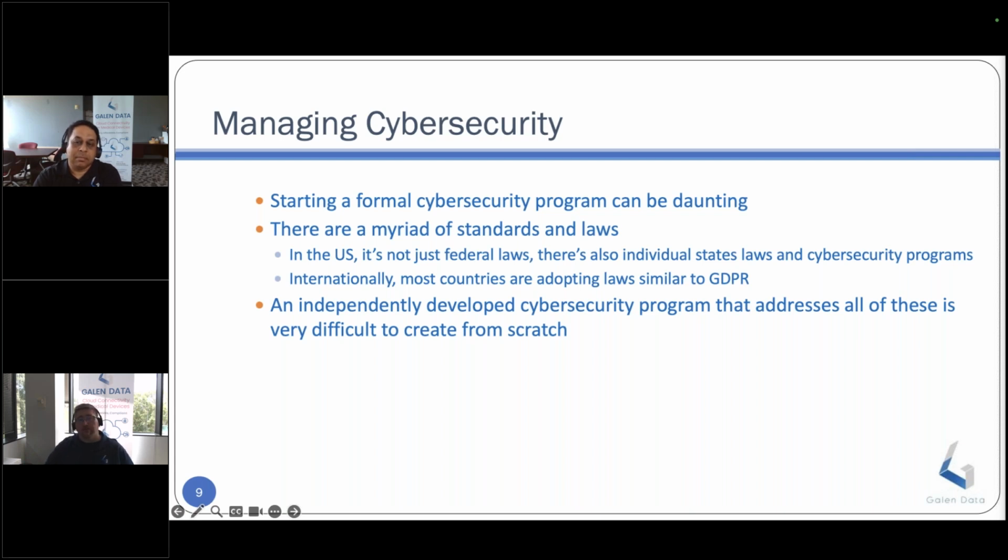And as I mentioned before, there's just a myriad of standards and laws. In the US, it's not just federal laws, it's individual state laws and cybersecurity programs. As an example, not just HIPAA, but if you want to do business with the federal government, you have to be FedRAMP certified. And a lot of states are going to their own programs. Texas has one called TexRAMP. It's kind of in the same vein as FedRAMP, where you certify to a certain set of requirements that state governments or the federal government has put out there. And that all takes time to make sure that you're addressing all those requirements and moving the ball forward.